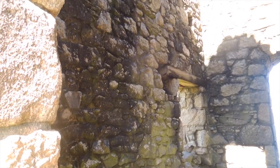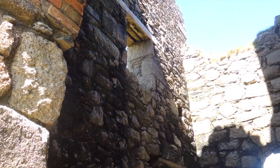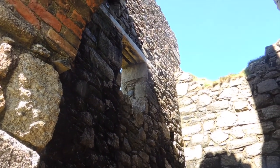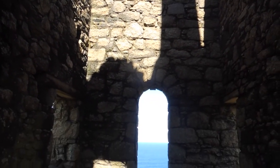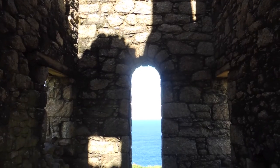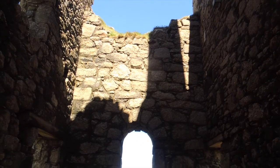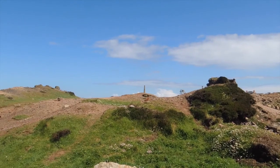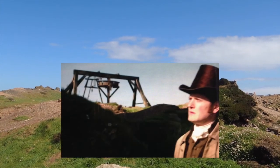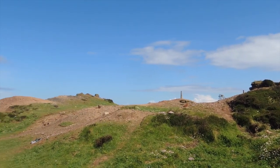So the mine's obviously been stabilised and repaired. There's lots of new joists above the windows, lots of new pointing. But it does give you a sense of what it would have been like looking out to sea. When this was actually in action, it would have been so noisy, smoke coming out the chimney, people everywhere, busy, busy, busy. So I'm stood just in front of Wheal Leisure and I think that's where they must have constructed what looks like some sort of capstan or winding gear.